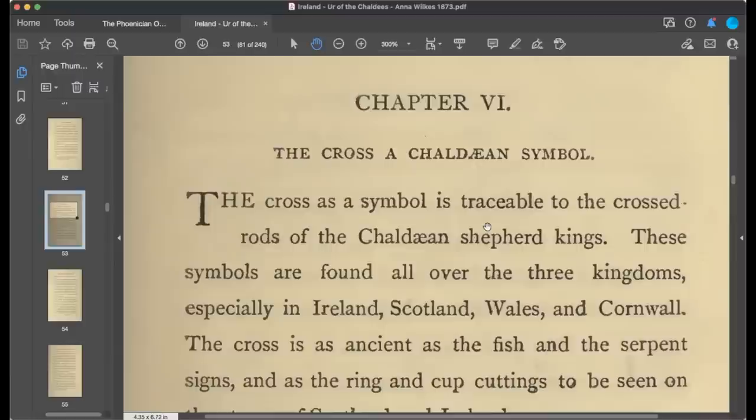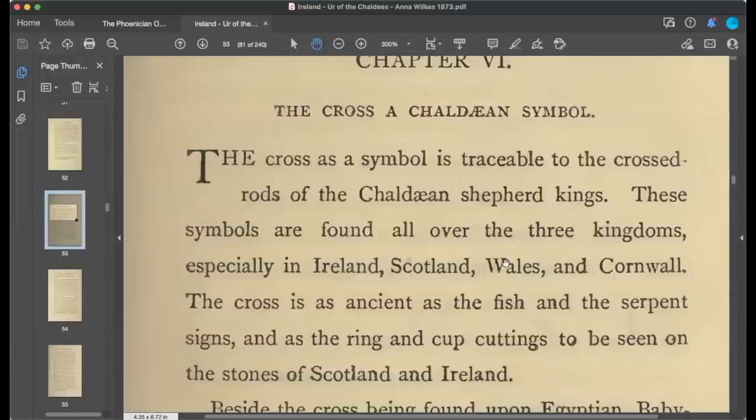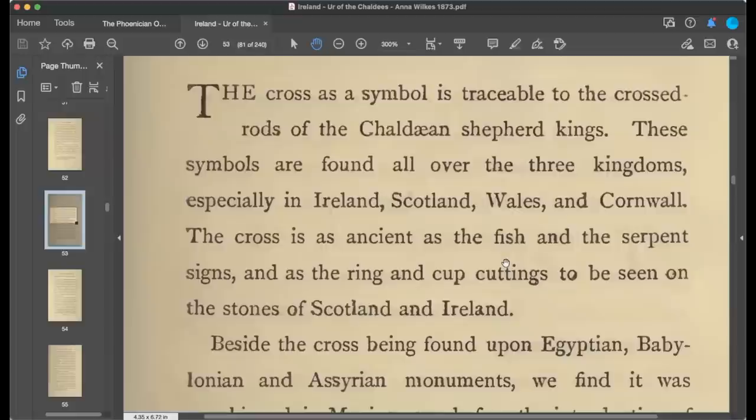And this chapter says, the cross, a Chaldean symbol. The cross as a symbol is traceable to the crossed rods of the Chaldean shepherd kings. These symbols are found all over the three kingdoms, especially in Ireland, Scotland, Wales, and Cornwall. The cross is as ancient as the fish and the serpent signs, and as the ring and the cup cutting to be seen on the stones of Scotland and Ireland.